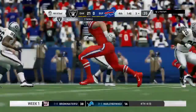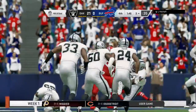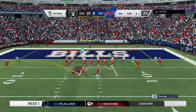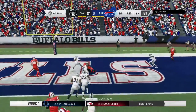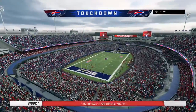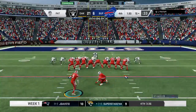4th and goal. And maybe a final chance to get on the scoreboard here. This is 4th and goal. Allen going to go on 4th down. And that will be caught by Jones. He's got a Buffalo touchdown. The 3-yard touchdown pass. And the Bills get a bit closer.